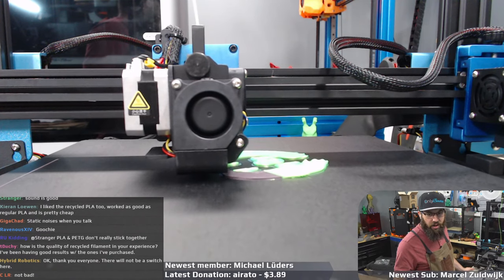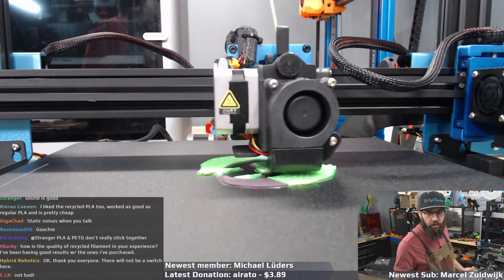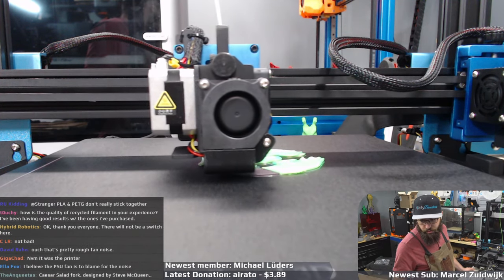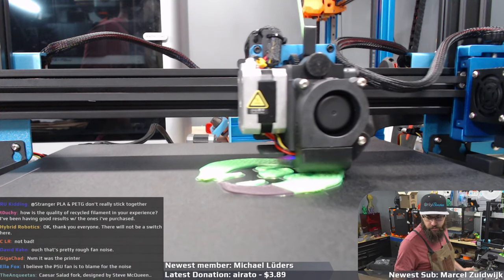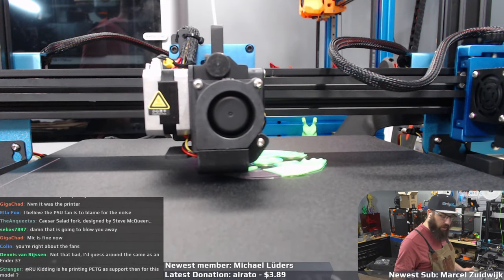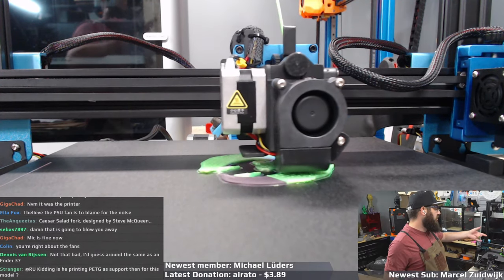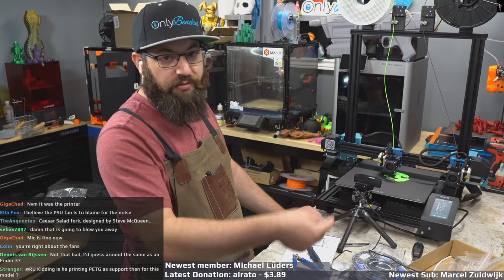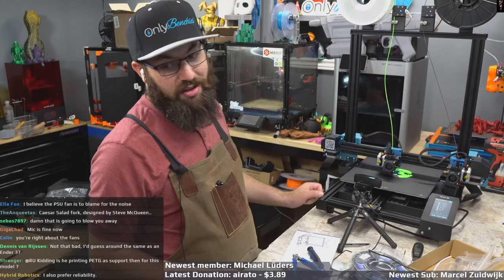Yeah, the fan is pretty annoying. Turn the noise suppression back on. I'll use the less aggressive noise suppression. Yeah, the fans are annoying. It's got a PSU fan that's quite annoying. Plus, both blowers are going, and both hardens. So there's five fans going right now. Actually, six, because there's a fan in the controller, and a fan on the controller, and a fan in the power supply. So there are six fans on this printer going right now.